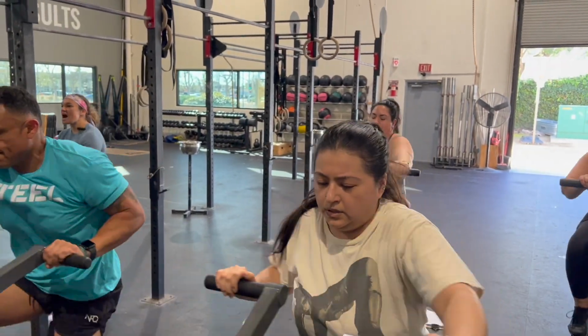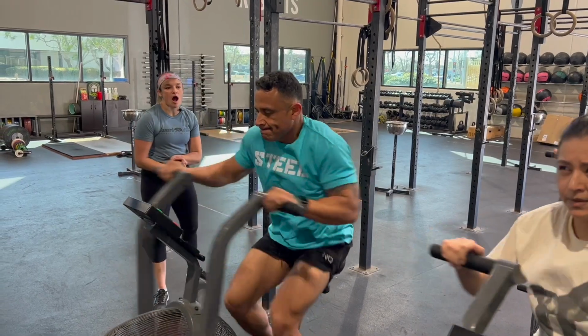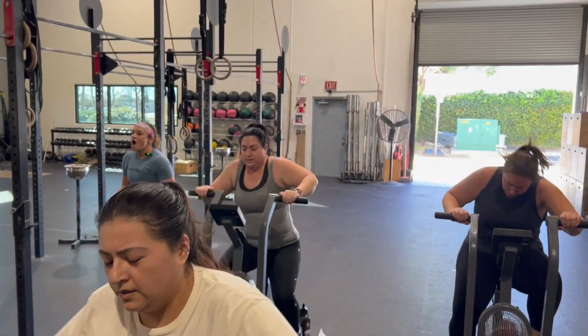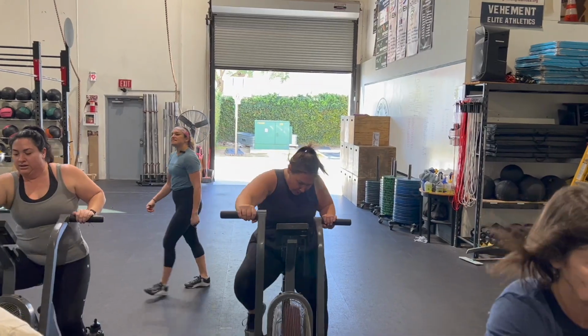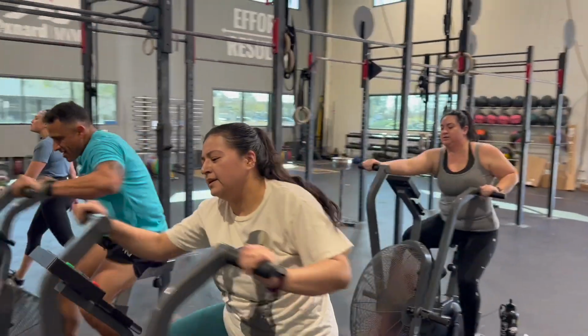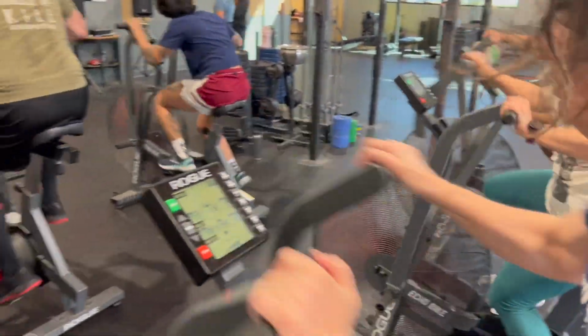This is where it becomes mental. We're making it all the way to the zero. We're not stopping early. We are all capable of this. Here we go. 10 more seconds. Give it what you got. 3, 2, 1.